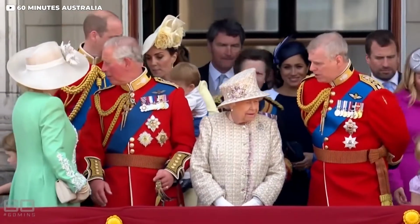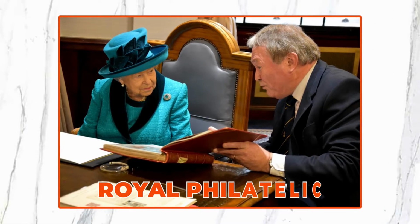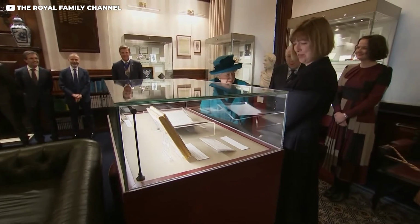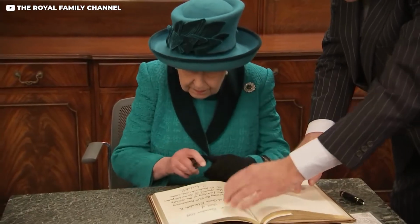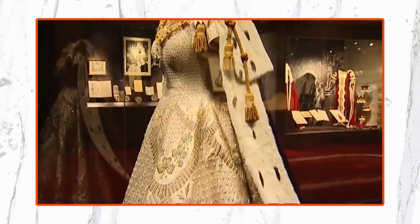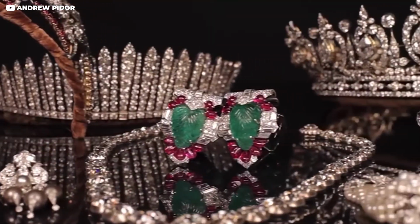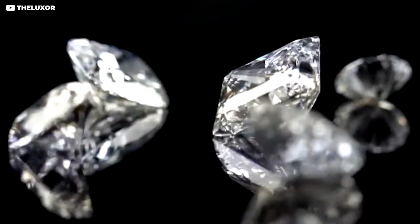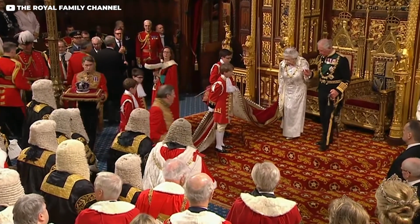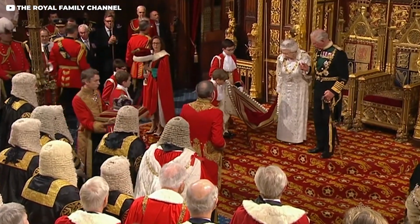Queen Elizabeth, aside from her estates and personal portfolio of investments, has a sweet stamp collection. She owns the Royal Philatelic Collection, which is valued at £100 million. The collection is said to be composed of UK and Commonwealth stamps. The Queen is also the proud owner of many private furniture and jewellery collections, such as dozens of tiaras, including the Cullinan diamond that boasts 317 carats. Her Majesty's net worth sums up to over $600 million.